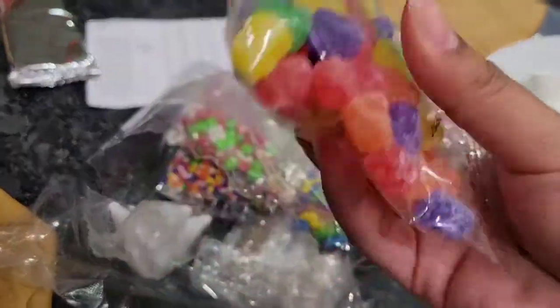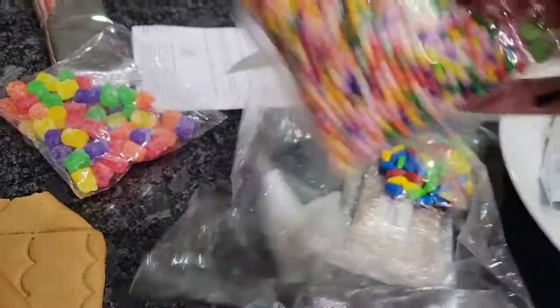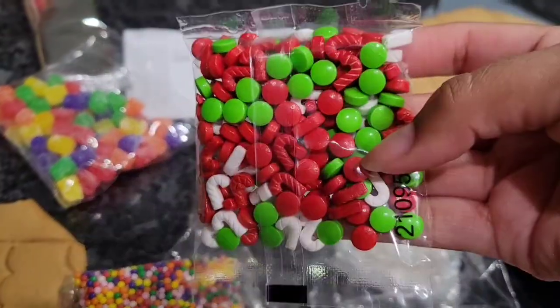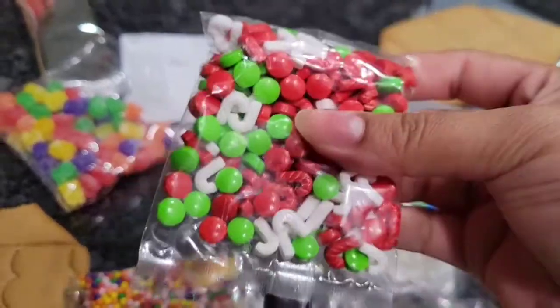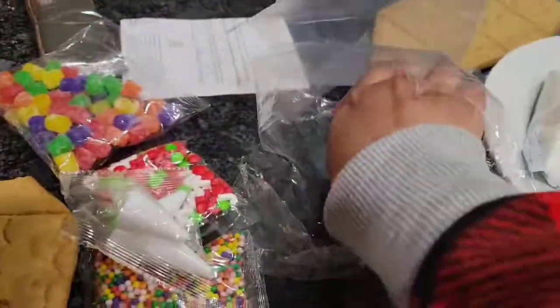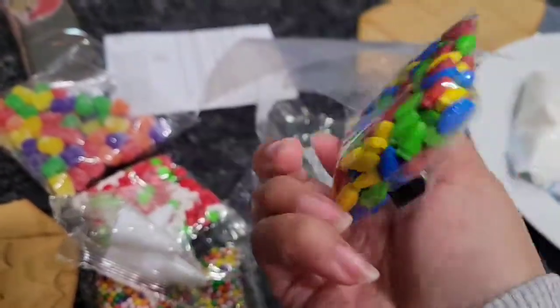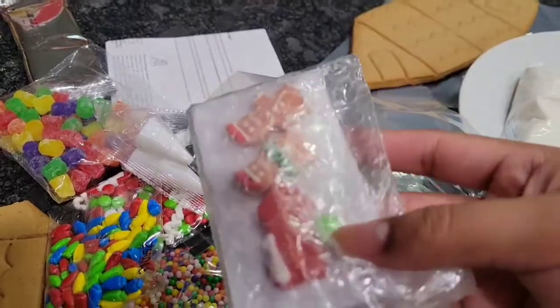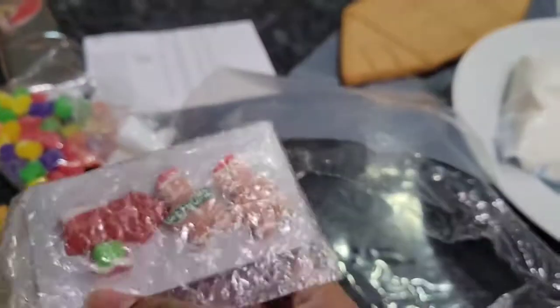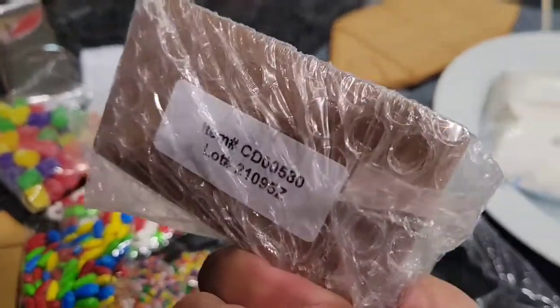And then it has all the gummy sprinkles. Some, what is this? M&M's? I don't know. Oh no, they're like little mint in the hard candy. The tips for the frosting. So it came with the bags. And then these little, oh, these are cute. These are little light bulbs. And then, oh, they're so cute. Welcome, North Pole. Aw, who's gonna use these?